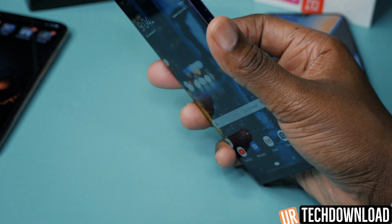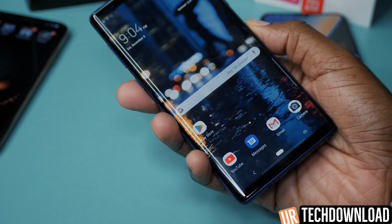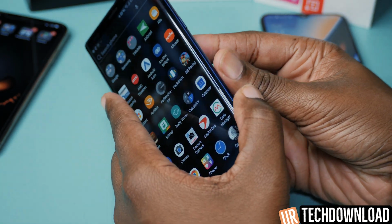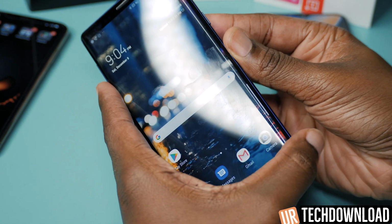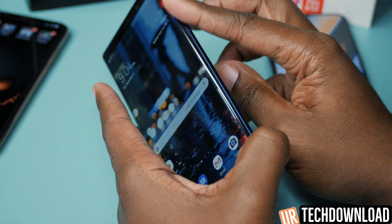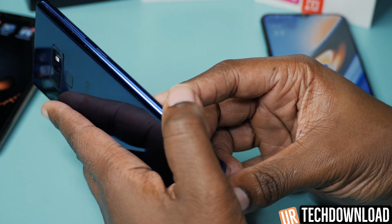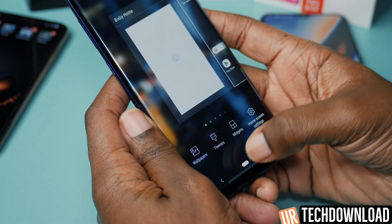You have the back facing cameras. It's a dual camera setup in the back with the fingerprint scanner placed directly below the camera itself. It's a better placement than the Samsung Galaxy Note 8, but it's still a little high, so you may have to stretch a little bit to reach the fingerprint scanner. The entire design of the phone is very sleek.